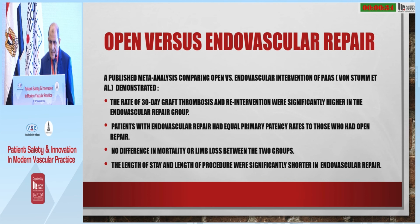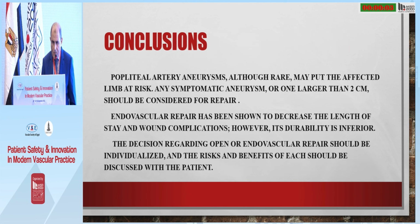In a meta-analysis, the rates of 30-day graft thrombosis and re-intervention were significantly higher in the endovascular repair group, but patients with endovascular repair had equal primary patency rates to those who had open repair. No difference in mortality or limb loss in the two groups. The length of stay and the length of procedure were significantly shorter in the endovascular repair group.